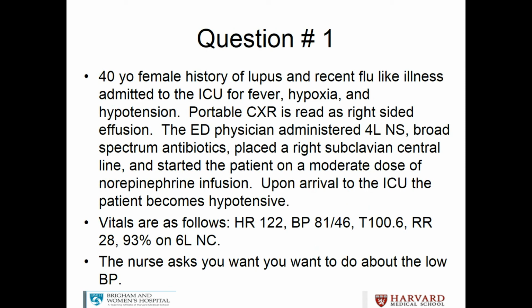All right, so let's move on to a post-lecture test. So here's the question. We're going to go through the scenario 3 different times. It's the same scenario, but the bedside ultrasound changes in each scenario. So this is a 40-year-old female with a history of lupus and recent flu-like illness admitted to the ICU for fever, hypoxia, and hypotension. The portable chest X-ray done in the ED is read as a right-sided effusion. The ED physician administered 4 liters of normal saline, broad-spectrum antibiotics, placed a right-sided subclavian central line, and started the patient on a moderate dose of norepinephrine.